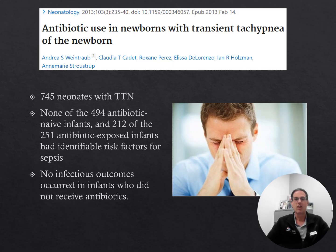Curiously, no infectious outcomes occurred in infants who did not receive antibiotics. Over 90% of the babies never received antibiotics and never had an infection. The message here is, in the absence of significant risk factors for infection, if you have an x-ray in a baby that is compatible with transient tachypnea of the newborn, the luck is on your side, if you will, that if you don't treat and you observe in hospital until resolution of symptoms, you are unlikely to put the infant at any significant risk of serious outcome.